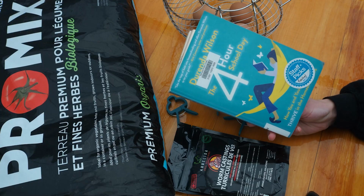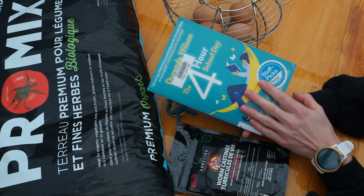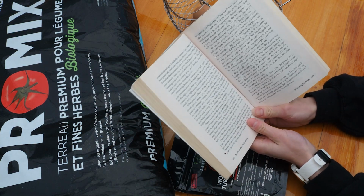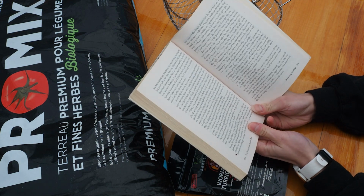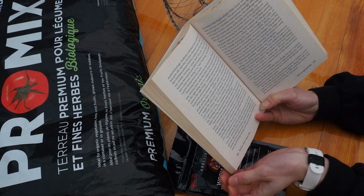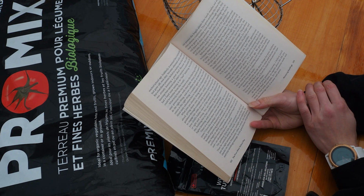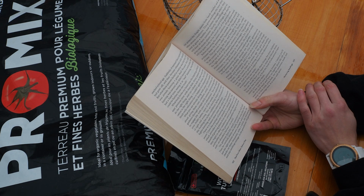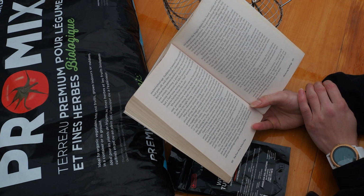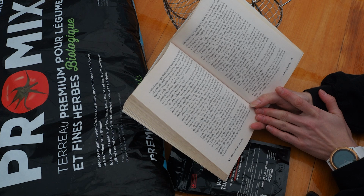Right now I'm reading The 4-Hour School Day by Durenda Wilson, and just taking a little break here, and I read this part that relates raising children to gardening, and I wanted to read it to you guys. I'm just out on the sun deck, so I apologize for the background noise, but it's so nice out here. So it talks about gardening and raising children.